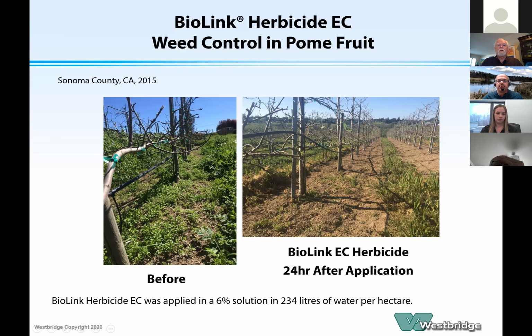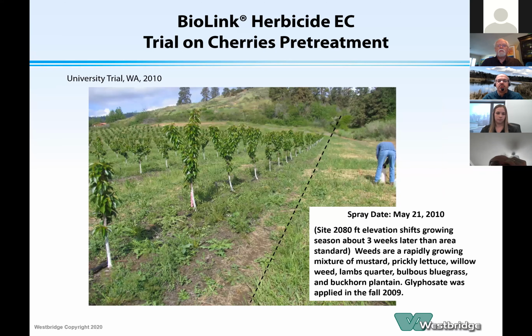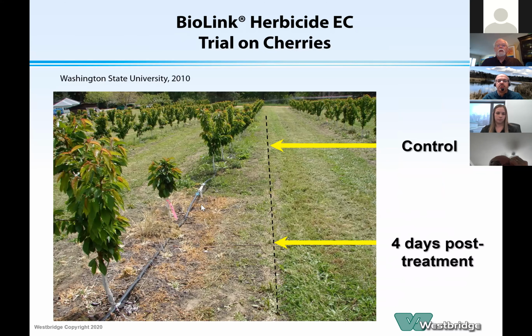This is a Washington State University trial. So this is a pre-treatment. They're getting ready to spray. And this is after treatment here. So you can see where they've sprayed in here. They have nice control here. A little bit of green still left in some of these larger grasses. Again, you might have to come back and spot spray with some of these grasses that are there.